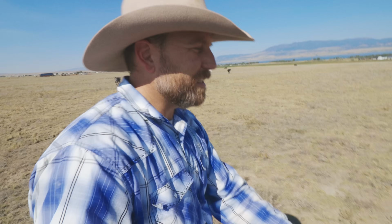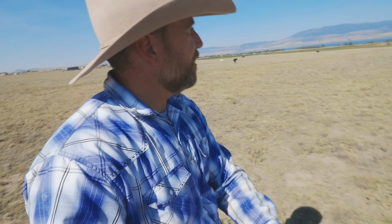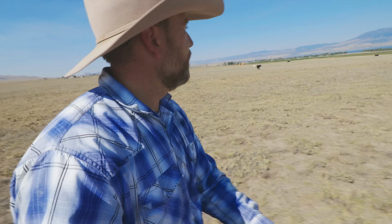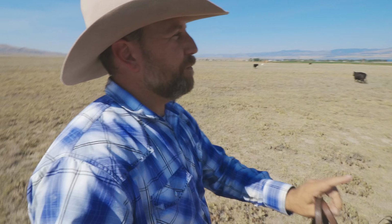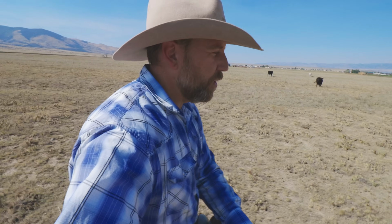Bulls are really an expensive necessity when it comes to ranching. They're anywhere from $2,000 to $25,000 depending on the bull, and you can only run them and use them for about 5 to 6 years. If you keep using the same bulls every year, what happens is eventually they start breeding their daughters and granddaughters, and that's not good.